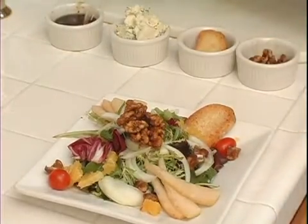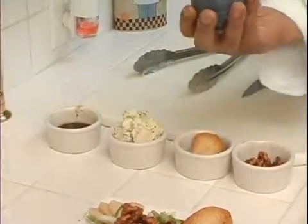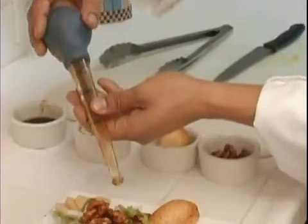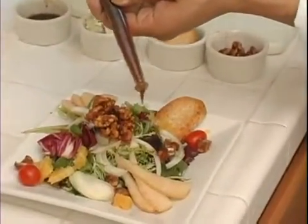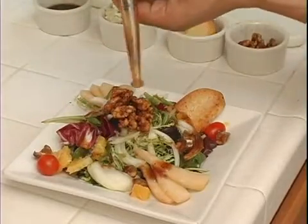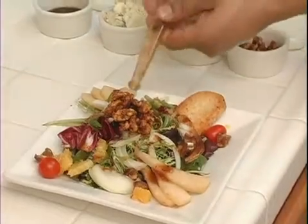Turkey baster. Look at that. Now you can distribute your balsamic any which way you like. Turkey baster. Look at that. Kind of hit everything back off again.